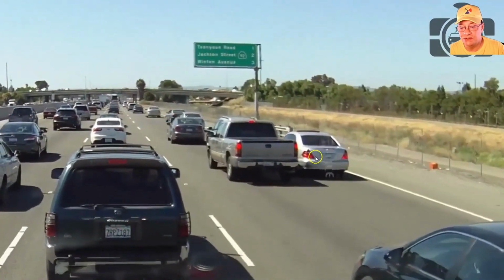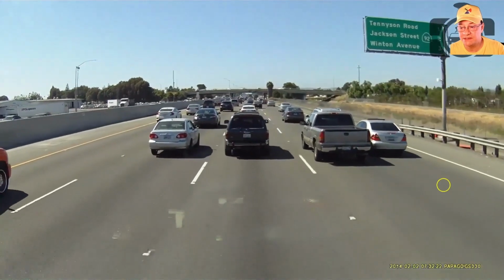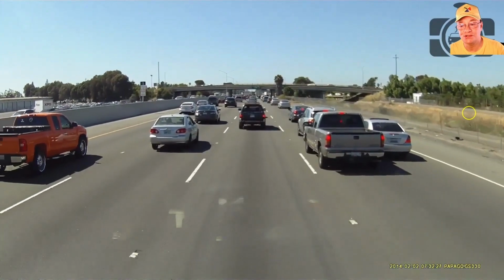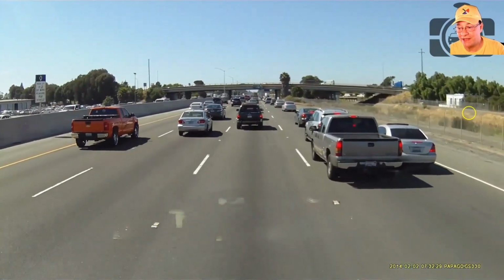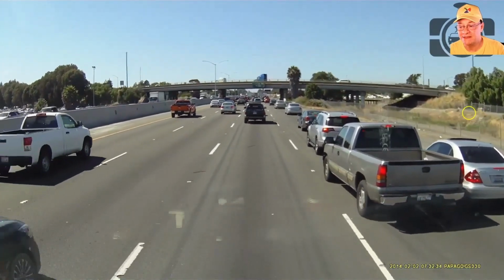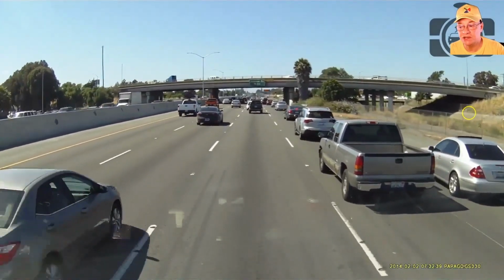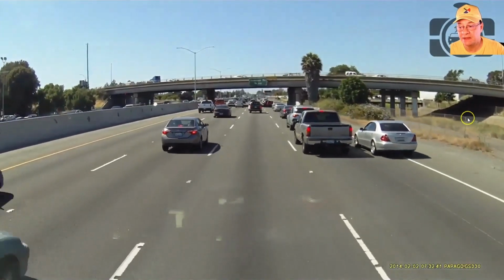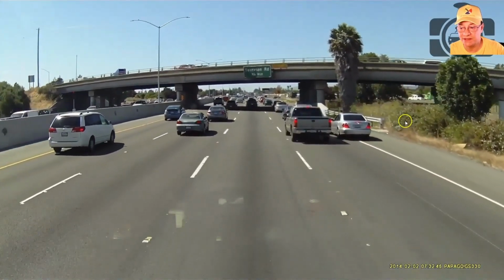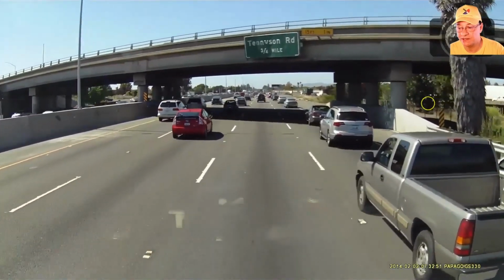So this driver continues to persist, trying to squeeze into the gap there. You can see as the video progresses, now you've got contention between these two. And now the emotions start building up and the level of anger rises. And so now they become less inhibited, more radical in what they're prepared to do, because the emotions are getting the better of them. This chap, you could see, he's got enough space at the back here, so he could easily have just filled into the gap, but continues to persist in trying to push ahead of the pickup truck.